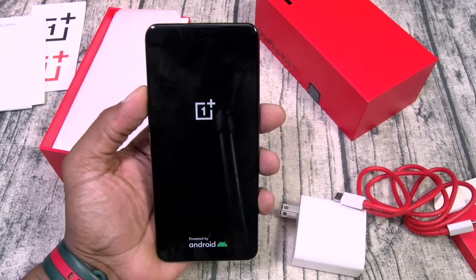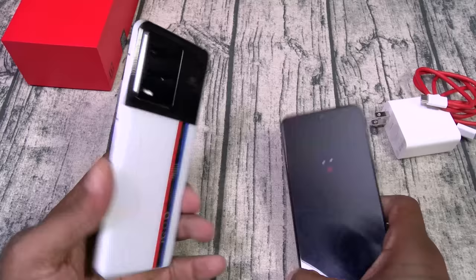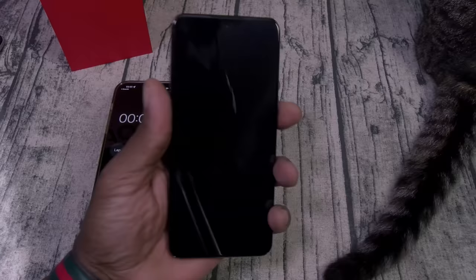Okay. Let's let that load up real quick. And we're going to do a quick battery comparison. We're going to see which one of these phones charge the fastest. Now, let's make sure both of them are actually dead. Okay, now this one is completely dead. And let's let the OnePlus power up, and I'll make sure it's completely dead also. All right, so now we got the OnePlus 10T completely dead.